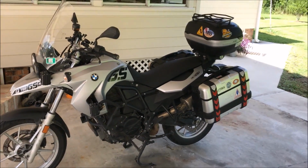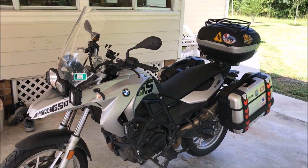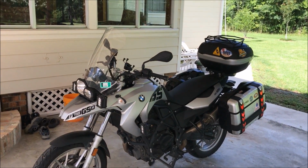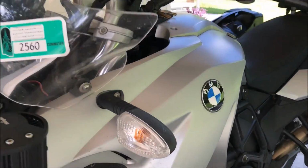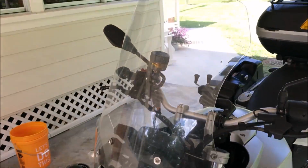So what I want to do is go over this bike again and just share with you some things that I've learned about it over the past year and a half of riding it. And I've been all over the place with it. Went to the Ozarks twice, and I use this thing pretty much every day, and it's not nearly as clean as what it used to be. I've kind of learned that a clean GS is a dirty shame.